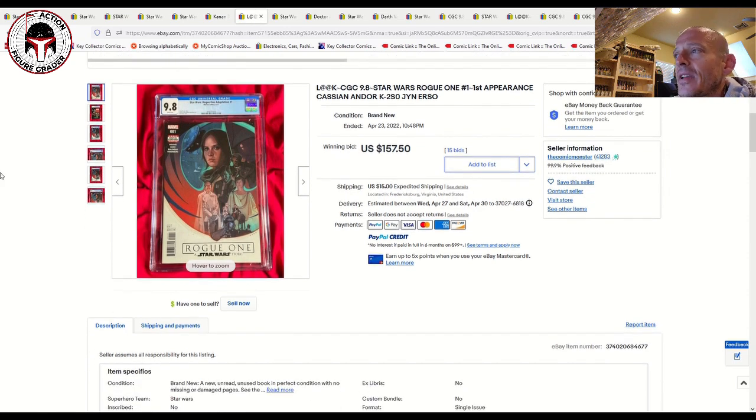Another book that I still think is just selling so low for what is in this book. This is the Rogue One adaptation, issue number 1. It's the first full comic book appearance of Jyn Erso, Saw Gerrera, Director Krennic, not to mention Andor and K-2SO, which we know that series is coming later this year, or maybe next spring, I'm not sure. And the series looks incredible. I think it has the potential to be the best of the bunch, believe it or not, just based on some of the production trailers that I've seen for the show.